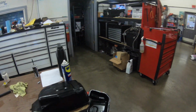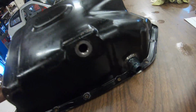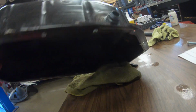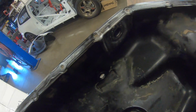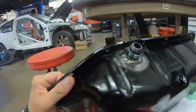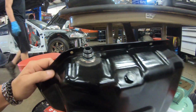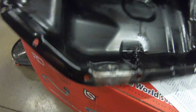Oh, there's one of the oil pans, huh? Oh, there's the other one too. Yeah, you got them both done last night. Oh, that's awesome. Wow, he TIG welded it nice. Look at that, guys. Wow, he did the front and back too. I wanted to make sure it was good. That's what's up. And this is the brand new K2 oil pan right there. Wow, he did good work with the TIG welding on that.